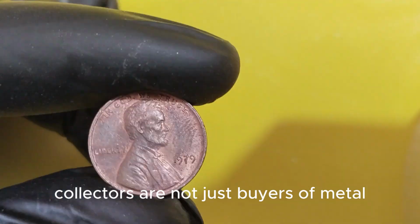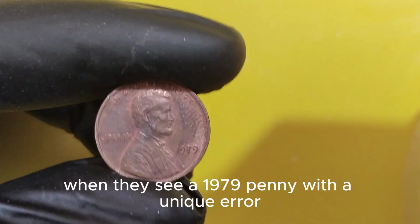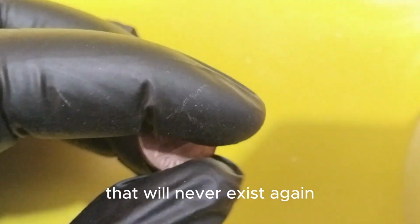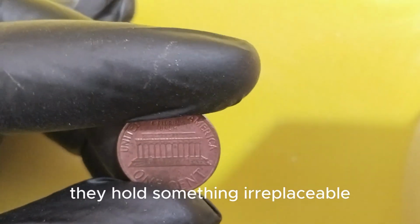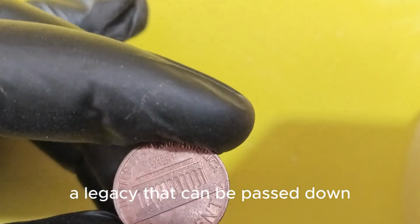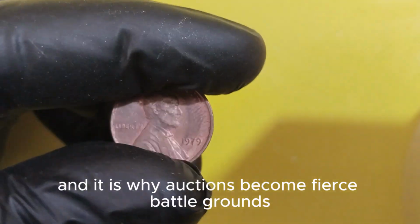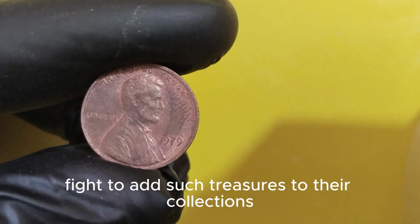Collectors are not just buyers of metal, they are dreamers, historians, and investors. When they see a 1979 penny with a unique error, they are not just seeing a coin, they are seeing a piece of history that will never exist again. They know that once they own it, they hold something irreplaceable, a conversation piece that will outlast them, a legacy that can be passed down. This emotional value adds layers upon layers to the monetary value, and it is why auctions become fierce battlegrounds where millionaires and billionaires fight to add such treasures to their collections.